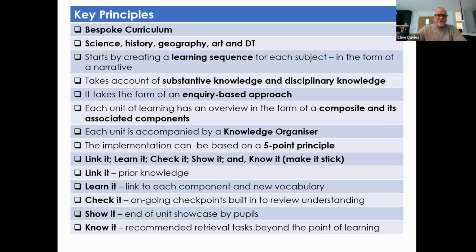We're covering history, geography, science, art, and DT, and we're looking at early years, foreign languages, PSHE, and PE as well, and we're really aiming at giving you a comprehensive curriculum. However, if you just want to stick with the science, history, geography, art, and DT, you're able to do so.